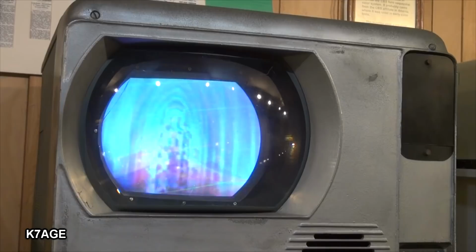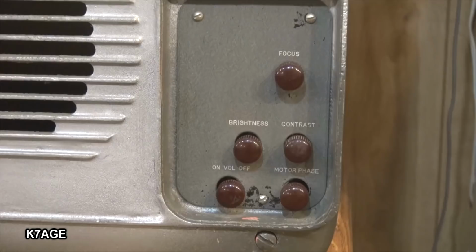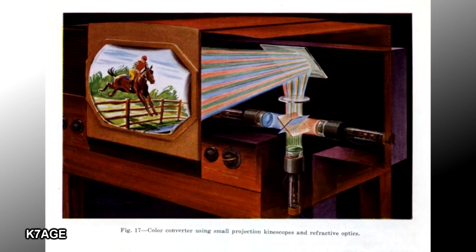Now, while Larry's trying to fire up this spinning disc color monitor, and we can't quite get it to lock up, we're fiddling with various controls, trying to get it to sync. The RCA system was finally adopted by the FCC as the color standard at the end of 1953.